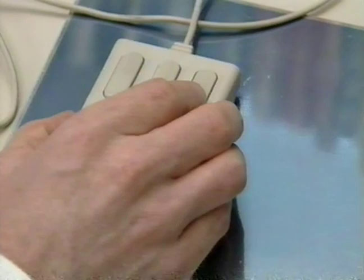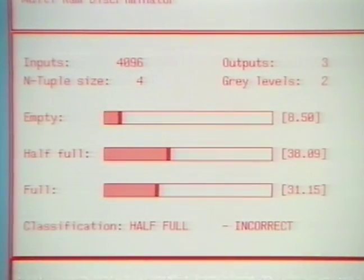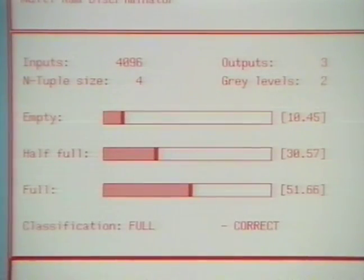And now let's ask the neural network what its opinion is. And in this particular case, it's got it incorrect. You can see that the neural network is at the moment confused between the full and the half-full classes. Let's try another one. And in this particular case, the neural network gets it absolutely right, which, considering it's only actually ever seen 2 full platforms before, is pretty good.